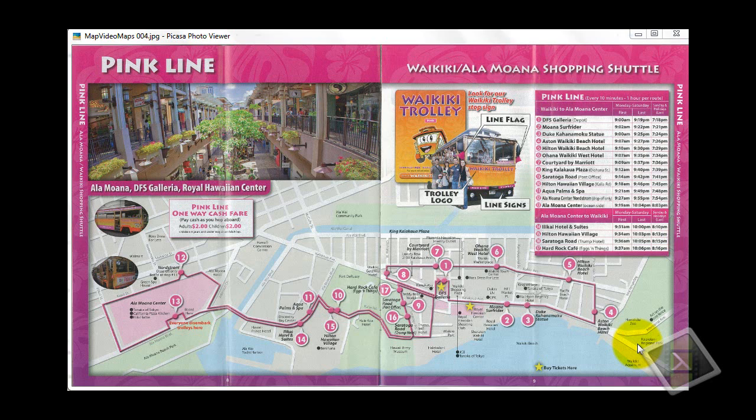And then there's the Hilo Hattie shopping trolley, which basically goes around Waikiki to most of the other trolley stops and takes you to their store, Hilo Hattie, so that you can go shopping there. Or you can go to their store at Ala Moana Shopping Center and just ride the pink line. So it's up to you. Alright, so I'll start with the pink line.